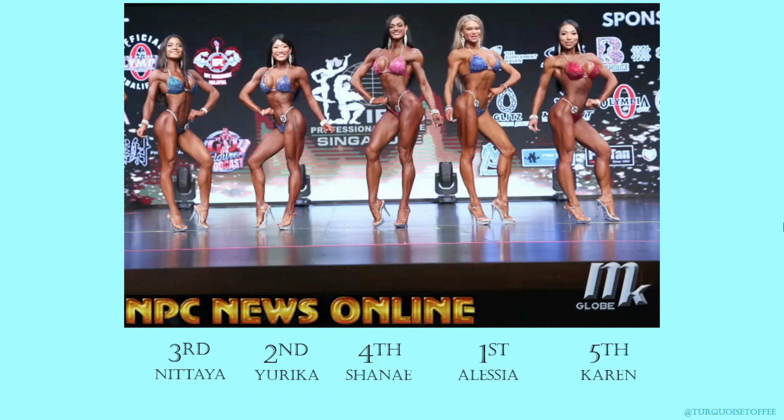Okay, so here is everybody side by side. You can see the difference in the way that the girls hold their feet. Shanae is really up on her toe. I think you see a lot of that beautiful muscle in her back leg. As you can see what I mean about Alessia, she has a little bit more of a slender look to that leg in the back compared to the other girls. But man, what a beautiful line of conditioning coming down her quad in the front.